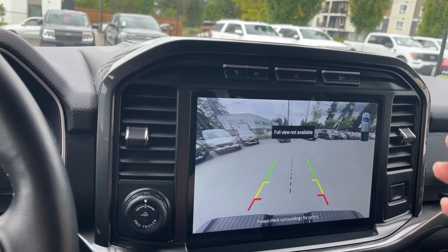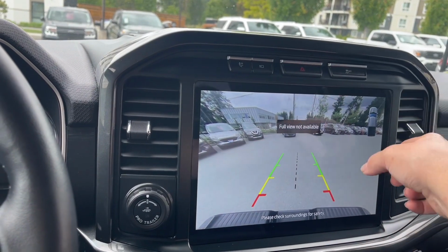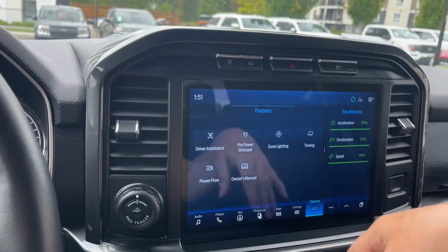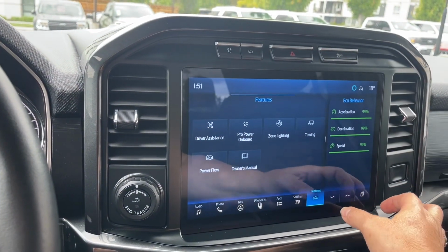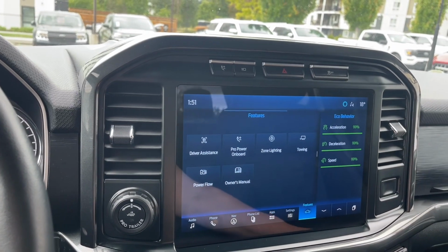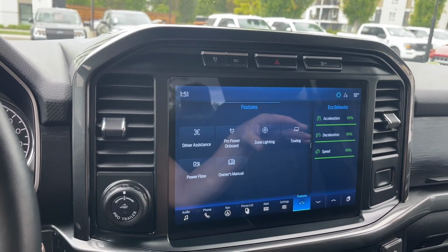Now, I'm not in reverse, I'm still in park. I'm simply being able to have a view, and I can see where I am in space. Press this again, and that'll go back to my main menu. You'll notice that you have a side menu here telling us our eco behavior for acceleration, deceleration, and this is the energy that's being put back into the battery.